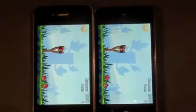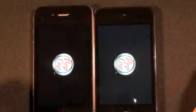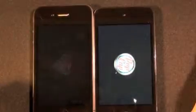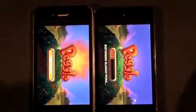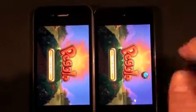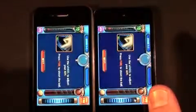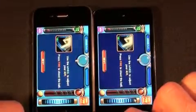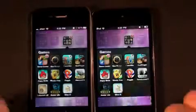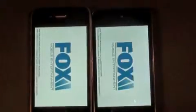So they load about the same. The iPhone 4 seems to be slightly faster. Now let's try Peggle. Again, the iPhone 4 was slightly faster. It's already ready to play. Again, iPhone 4 is faster. Now let's launch Avatar. Again, iPhone 4 faster.